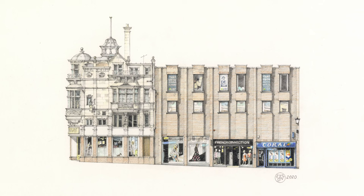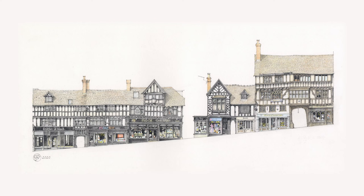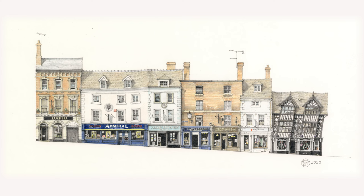And then you've got the variety of all the shop fronts, and you've got hills as well, which gives you an interesting skyline because the buildings tend to step up relative to each other. There's always something going on.